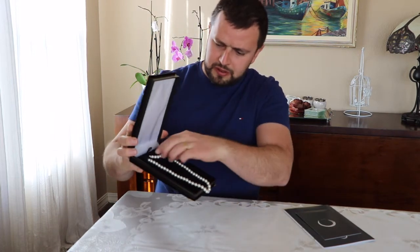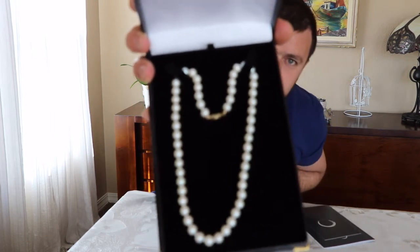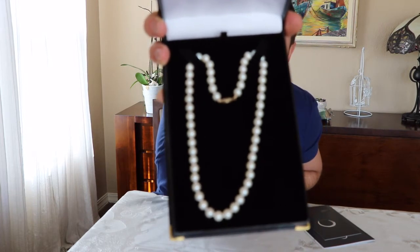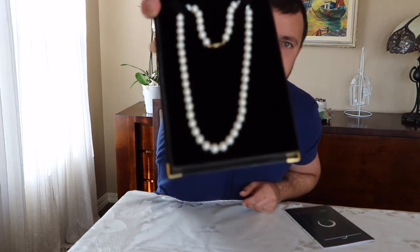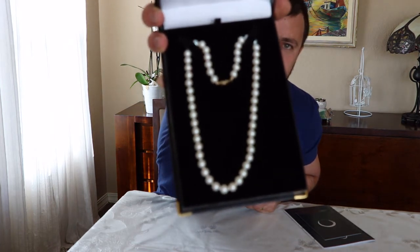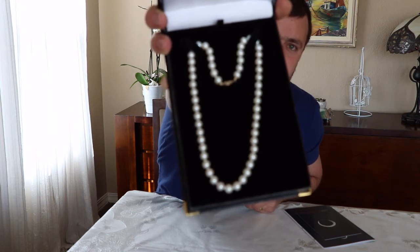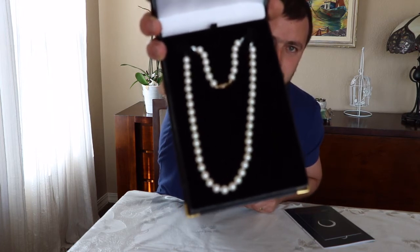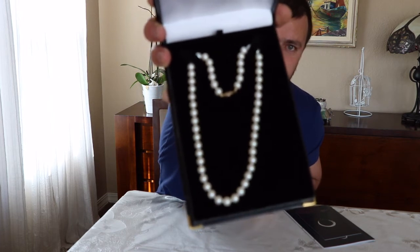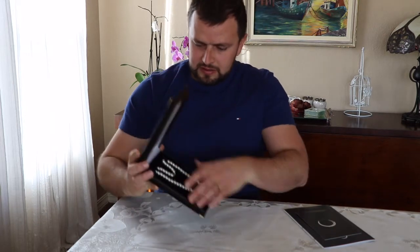Once you open it, the pearls are nicely placed here. So this is how they look, and those are the white gem grade freshwater pearls. That is 7.5 to 8 millimeters, and it's 18 inches length. This has a yellow gold clasp, and this is the necklace.